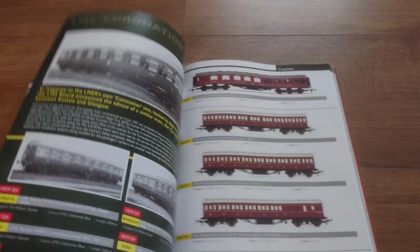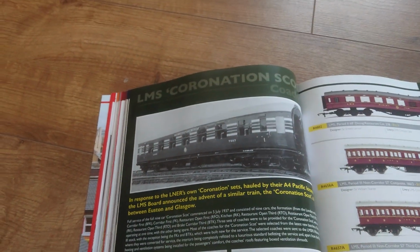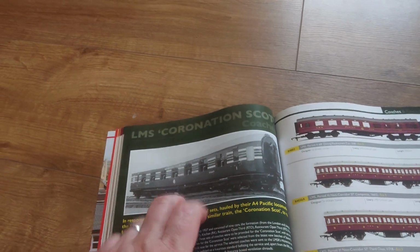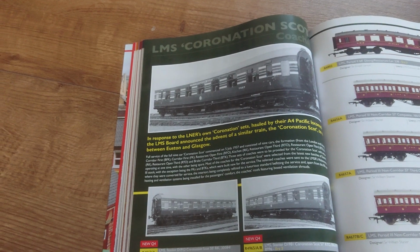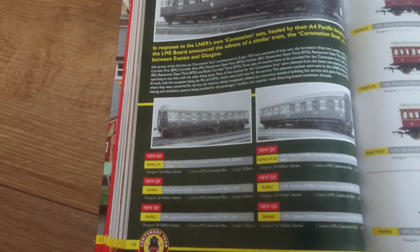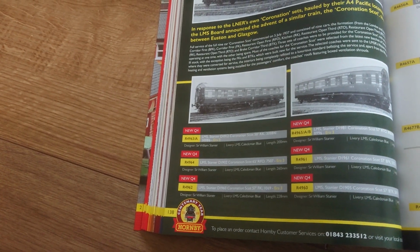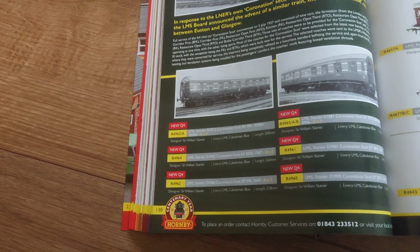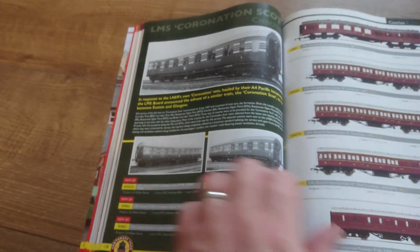Yeah, video coming soon. I've already made that video. And here they are. Coronation Scot coaches. A new tooling. Wow. So I'm going to have to start collecting. You can get the whole variants as well. I think you get them in both the liveries. I think they're mainly in the LMS, the blue ones. But yes, I'll be getting my hands on them. I can't wait. I'm looking forward to that.